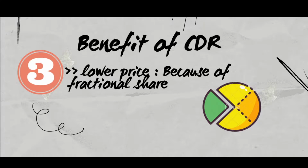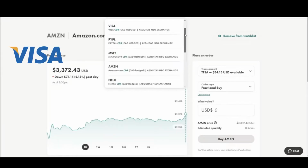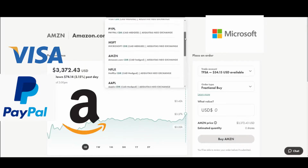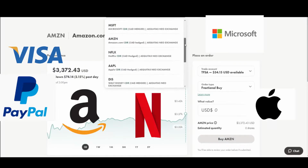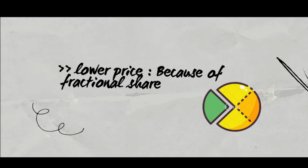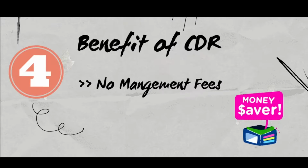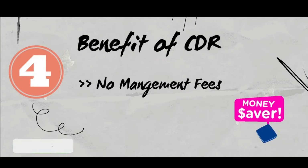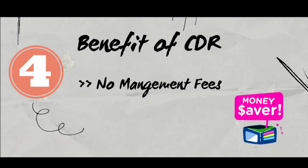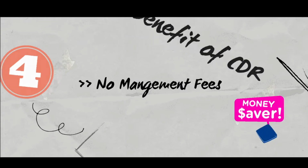CDRs are available for a wide range of companies. They include Visa, PayPal, Microsoft, Amazon, Netflix, Apple, Disney, Tesla, Google. Another advantage of CDR is that they don't charge any ongoing management fees such as mutual funds or exchange traded funds do. In actively traded mutual funds, management expense ratio can be 2.5% or more.